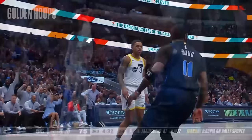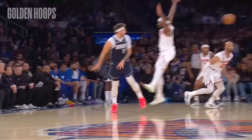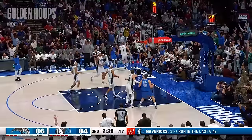I'll tell you what. Getting some early minutes here. Taj Gibson on the floor as well. And Powell open. Luka Doncic with a little spice. That's incredible. That is incredible. The Mavericks are in position. They can go in front right here. What is happening? What is happening?